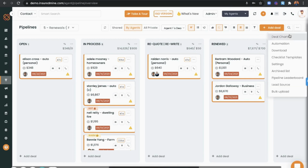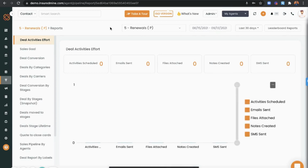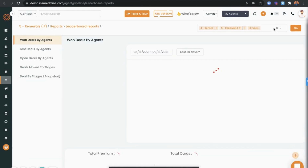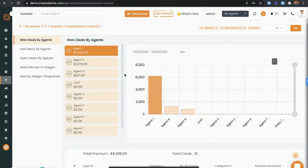Around this, we've got some really cool deal charts to show you exactly how your business is trending. Obviously, this is a demo environment, so some of this data is not populated, but I would be able to see across my agents, across pipelines, how many activities and tasks are being done, how I'm trending toward my sales goals, how I'm quoting to close, my pipeline by agents, even how different agents are performing against one another. The whole idea is to better understand my business so I can make data-driven decisions and see exactly how I'm trending. Now, with other CRMs, you may have to create these manually.